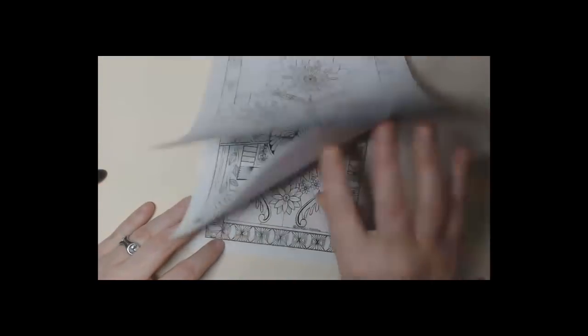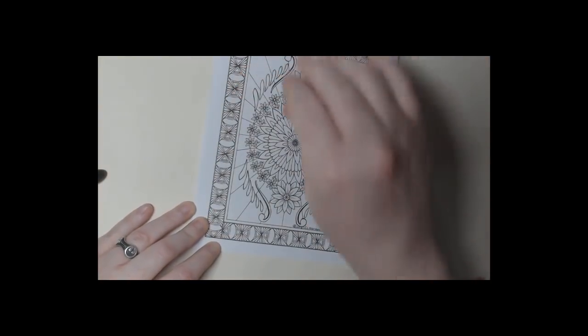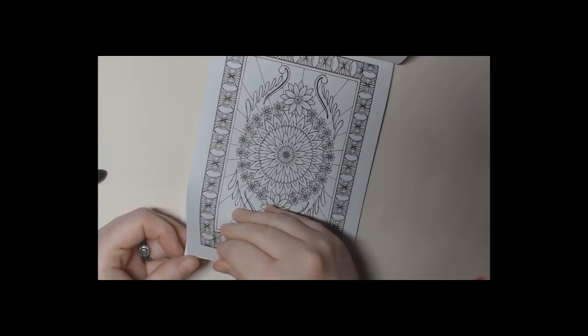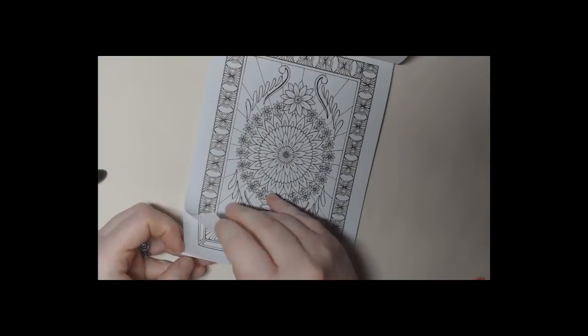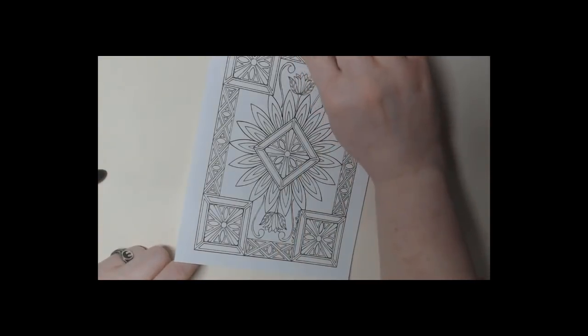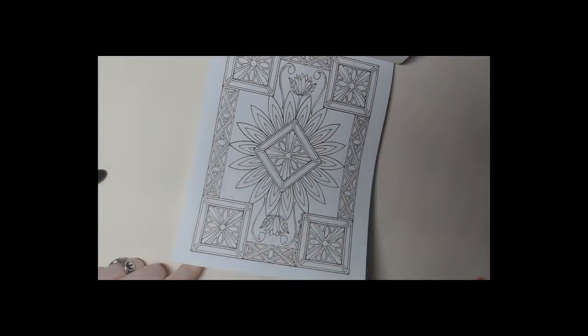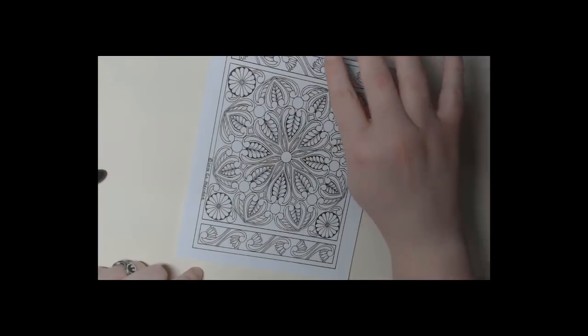Yes, okay. If I miss one, I really apologize, but the paper's being rather a nuisance for me today. I know it's coming up on me getting a paper cut, is probably what's about to go down.